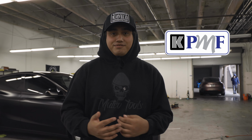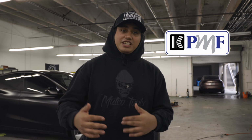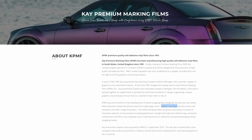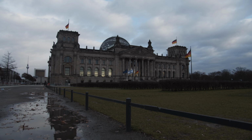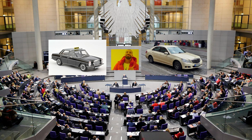Vinyl wraps for cars became popular thanks to the advertising industry, but they really took off in Germany in 1993. A vinyl manufacturer named KPMF created a vinyl film that could be used in place of paint to change the color of the cars they used as taxis. Thus, the K888-23 Taxi Beige was born. Prior to this, German taxi companies were required by law to paint their fleets in beige, which would greatly affect the resale value of the vehicle. The vinyl wraps offered a cheaper and easier alternative to repainting cars.